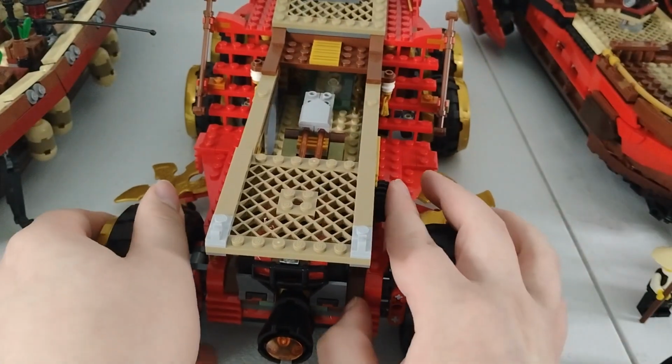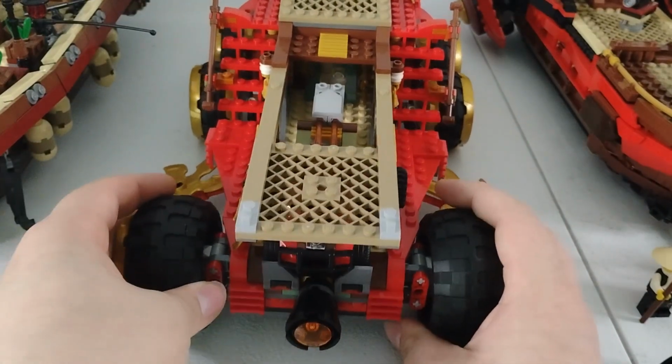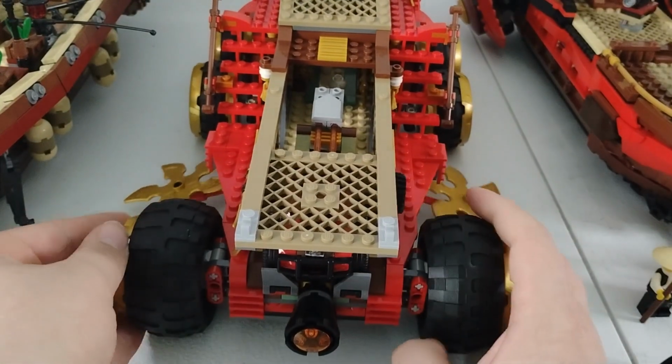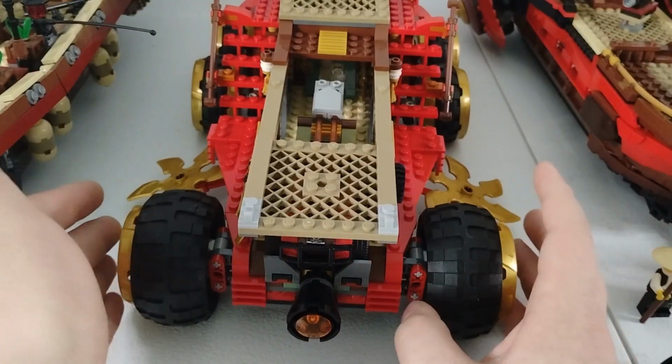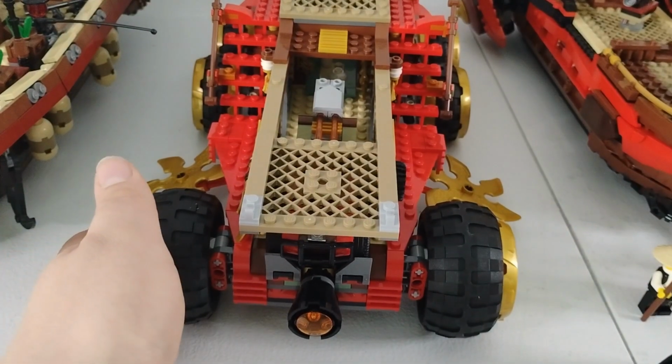And just a lot of weapon storage throughout the side. This gear doesn't really get in the way. I don't think it takes anything away from the design. The back doesn't have any suspension or anything. It's just kind of fixed into place there. And I think it still works. This is a really good design set with a lot of great play features.